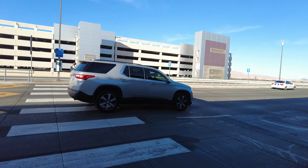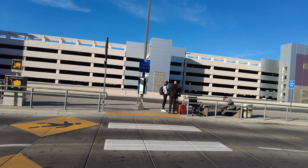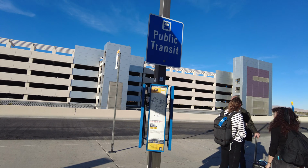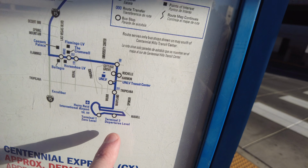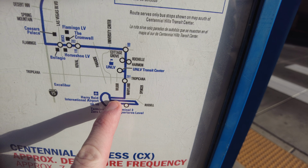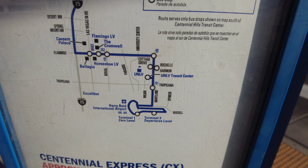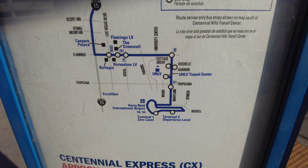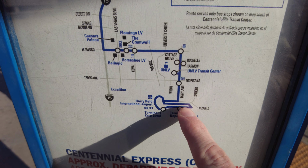And then specifically we're going to be taking the CX, which I think is the only bus that comes to this stop. Public transit, the CX, and then you can check where it's going. It starts off at Terminal 3. Let me actually check. I'm checking my bus schedule. Yeah, it starts off at Terminal 3, then it's going to go to Terminal 1.